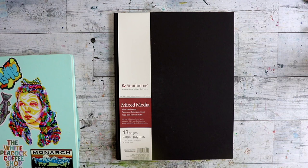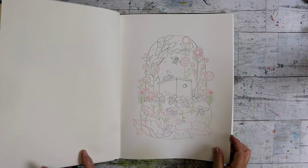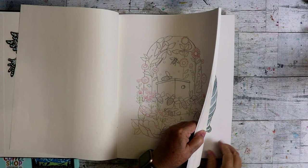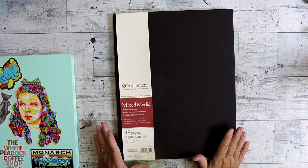It isn't quite enough. It's 48 pages, but that's counting front and back, and I am just wanting to use one side. So by the time I use the one side, it doesn't have quite enough for all 31 days, so I will have to use some extra paper for the last several days, but that's okay. I will do that. Most of it will fit in here.